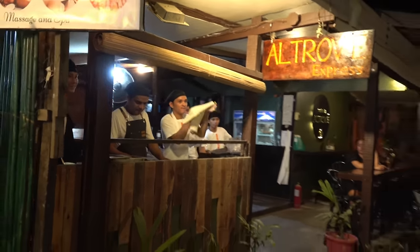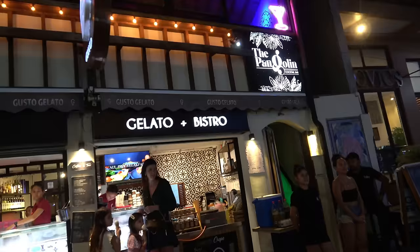Nighttime. We're in El Nido downtown. Okay, now let's find a place where we can eat. There are so many options actually. It's a lot of restaurants.